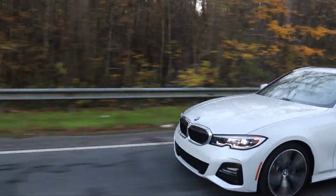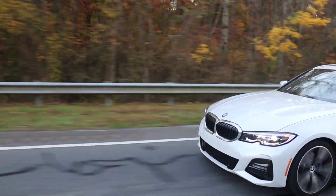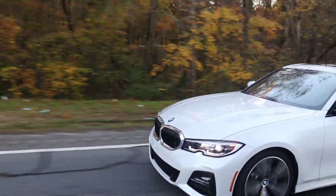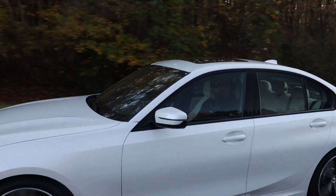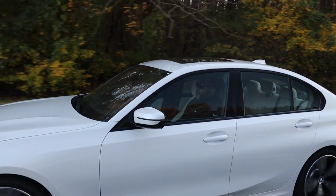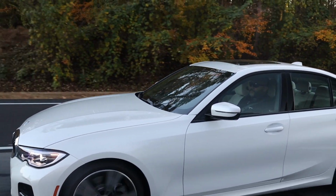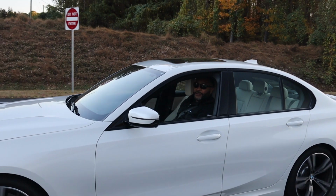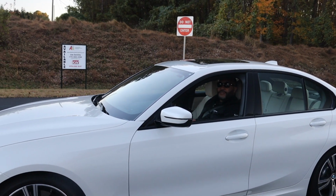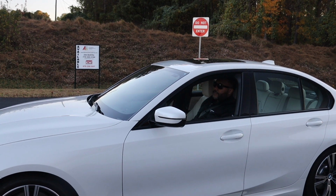I think a lot of people were asking me what this car starts out at. I want to say this car probably starts out around $44,000. I think this one equipped might be right at about 50. But for a regular sedan, it's a BMW, it's what you expect. It's just a cool car.